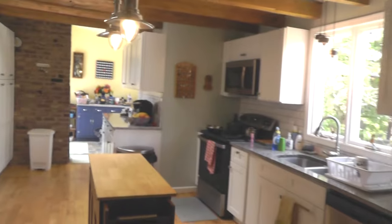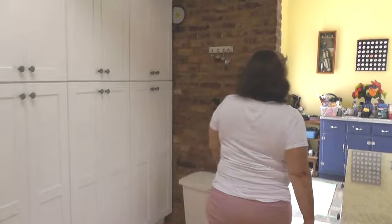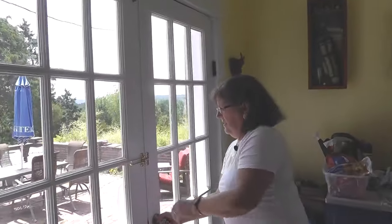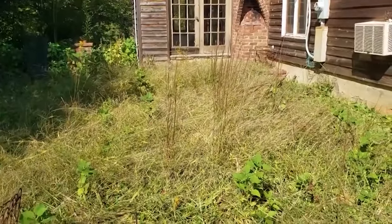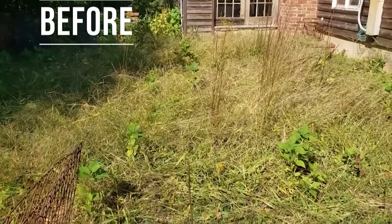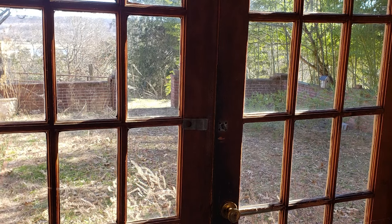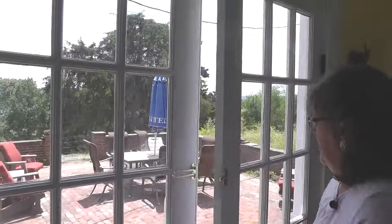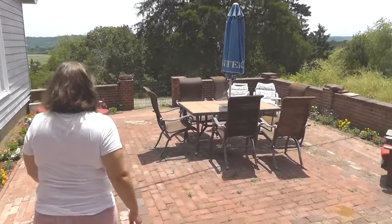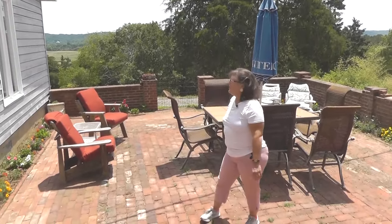Then we're going to head outside. Yeah, let's show them this really cool patio. Through the sunroom. Well, ladies and gentlemen, this is supposed to be a brick floored patio in the back of the cottage. Warm out here today. Nope, it's hot. Okay, it's hot. But this could be a beautiful space.